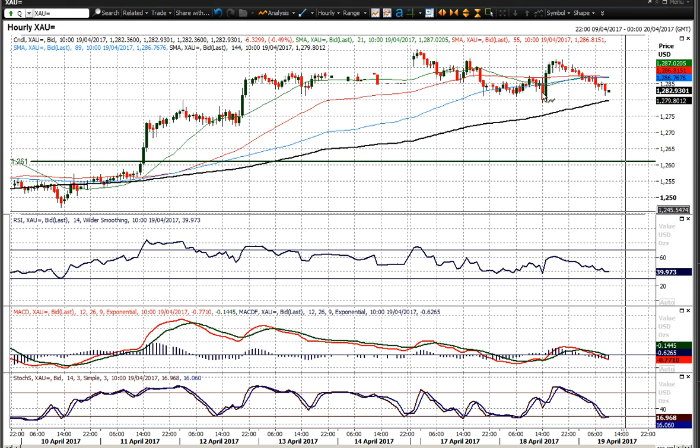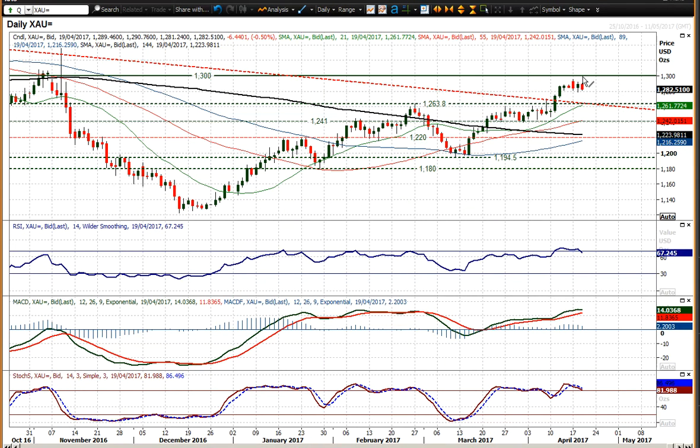Now on a near-term basis, you've got that support of yesterday's low, 1279. Breaking that, you open the 1270 area as a basis of support, but it looks a little bit corrective on the momentum indicators on the hourly, certainly with this run of negative candles over the last 12-18 hours. So I think there could be a bit of a corrective move, but nothing too significant yet.